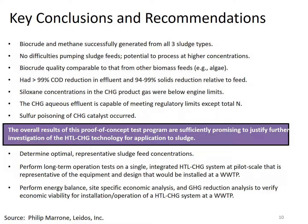I don't know if you can see all these, but one of the things it did say is that the technology does what it says it does. Biocrude and methane were definitely successfully generated from primary, secondary, as well as post-digester sludge. There wasn't any difficulties in pumping the sludge feeds.